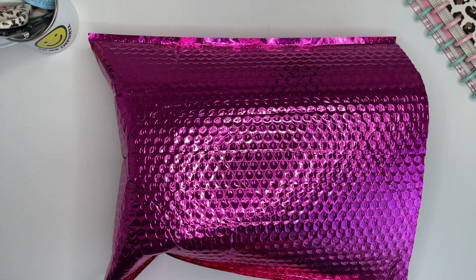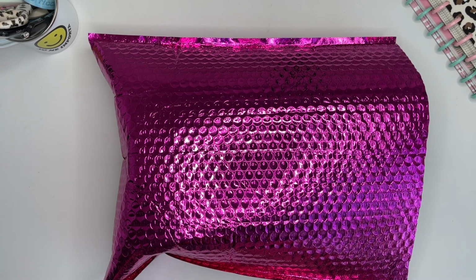I ordered some things from the Happy Planner website, and I just want to show you guys what I got. I did take advantage of their National Sticker Day week, and I got one of the pouches with the discs. You'll see as I show here, but let's go ahead and open her up.